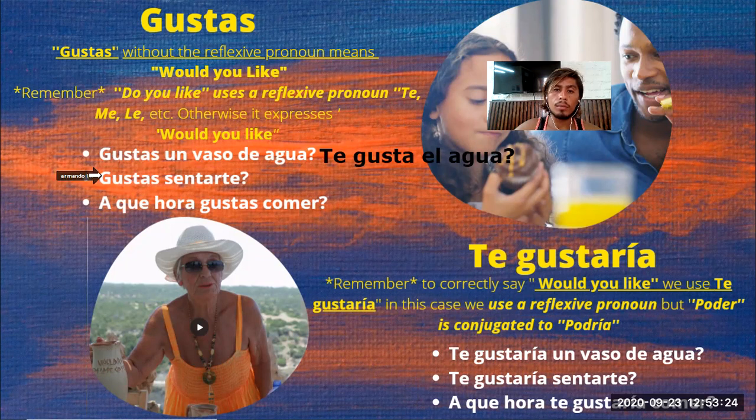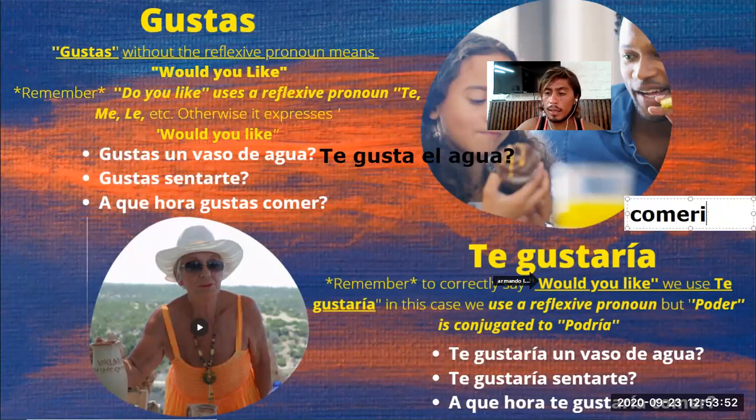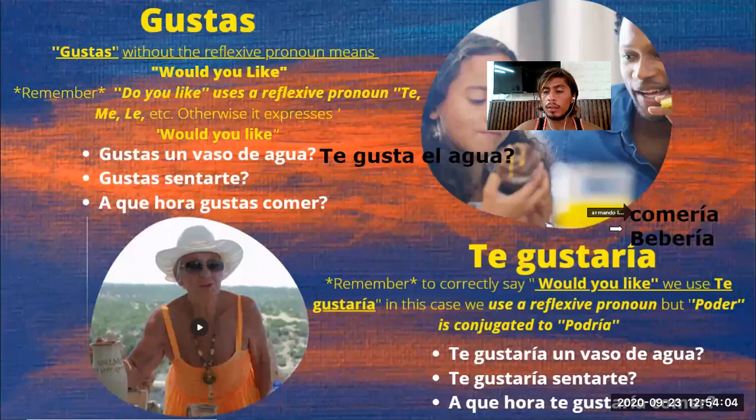¿Gustas sentarte? Would you like to sit down? ¿A qué hora gustas comer? What time would you like to eat? Right? Now, another way to say would you like, and it's the more proper way to say it, is te gustaría. Te gustaría. This one does have a reflexive, but gustar changes. We add an ia to it. And that ia is actually would. So a lot of verbs will come to that with that conjugation. Comería, bebería. And that ia is actually saying I would eat. Comería, I would eat. I would drink. Right? So remember, ia is would.